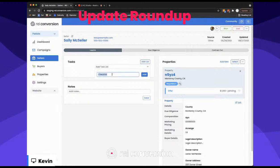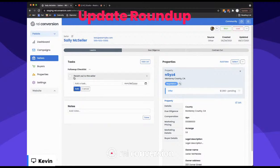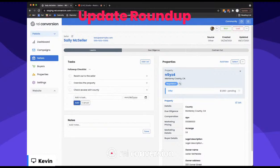So let's call this the, let's see, the follow up checklist. All right, so we'll add that checklist, and let's say we need to reach out to the seller. You'll see that that created that checklist item for us. Let's say we need to overview property and maybe check access with county. So these might be basic things that we do with every initial lead that we get.